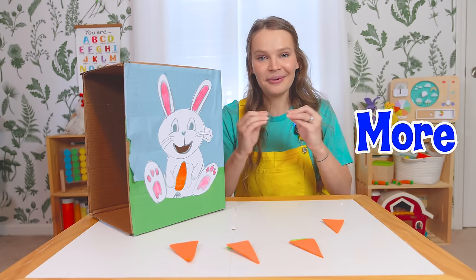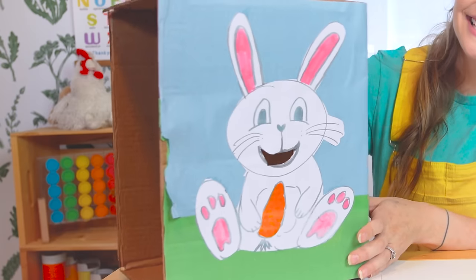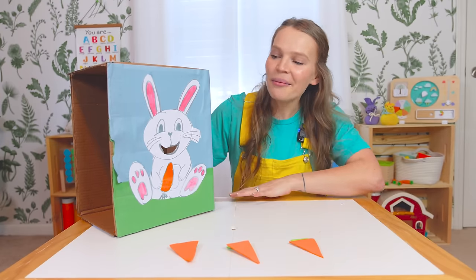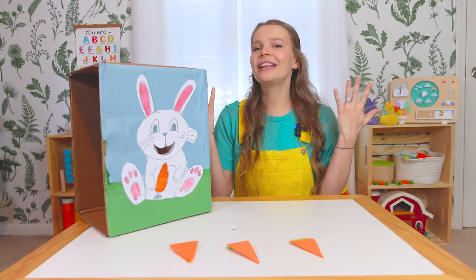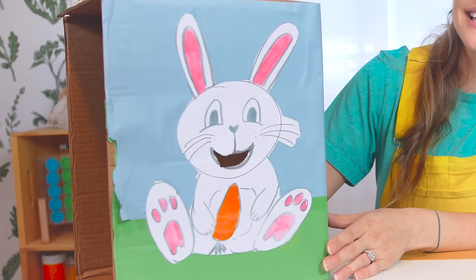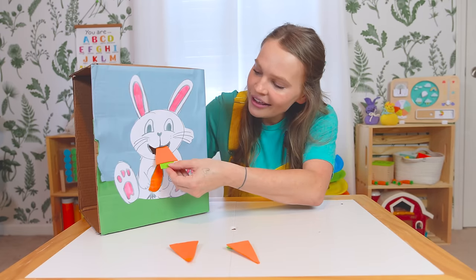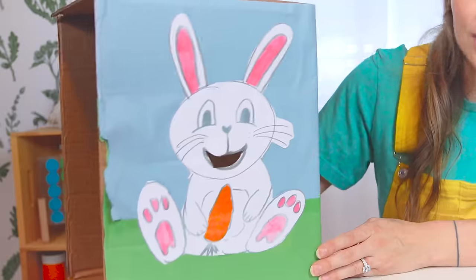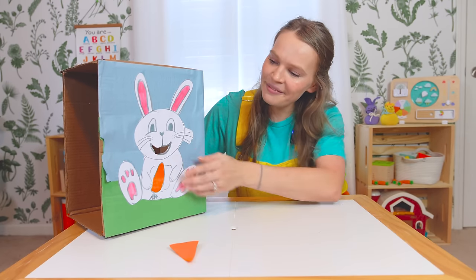Bunny, would you like more to eat? More to eat? Yes, says Bunny. Yum, yum, yum. Here is more. Bunny, would you like more to eat? Or do you feel full and are you all done? I would like more to eat, please. More to eat. Okay, here you go, Bunny. Yum, yum, yum. May I please have another one? Sure, Bunny. Here you go. Yum, yum, yum.